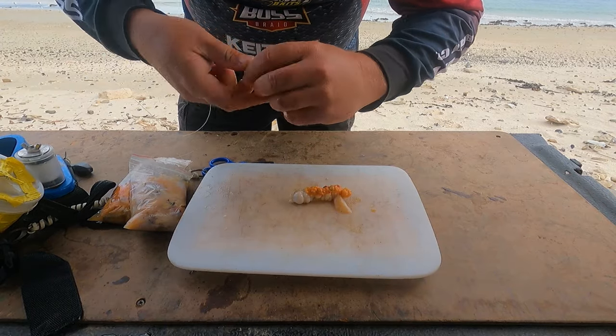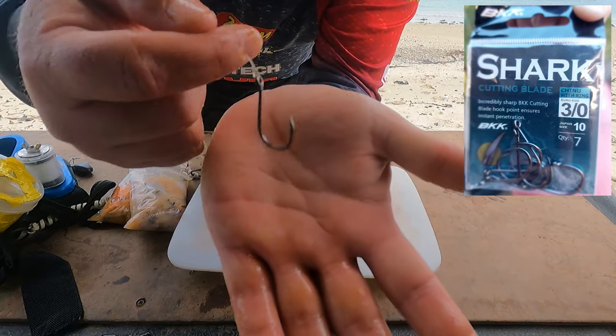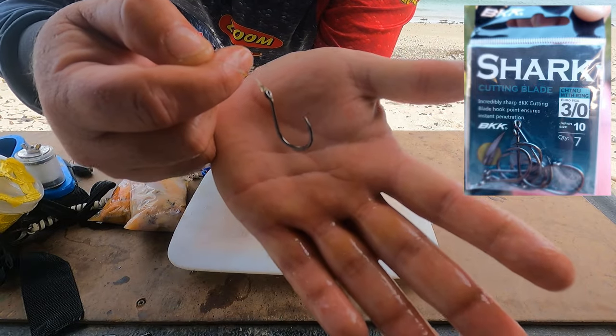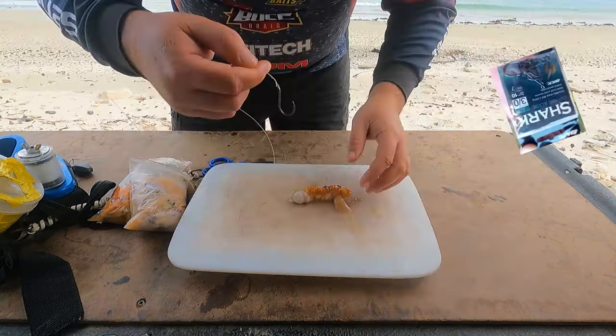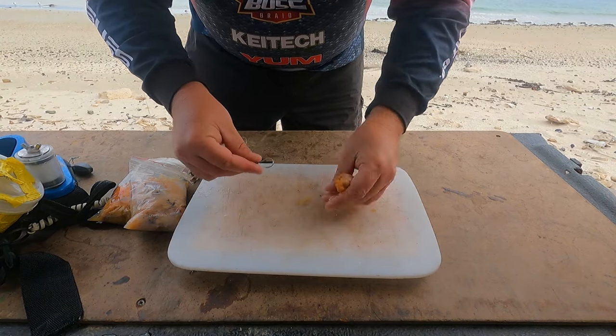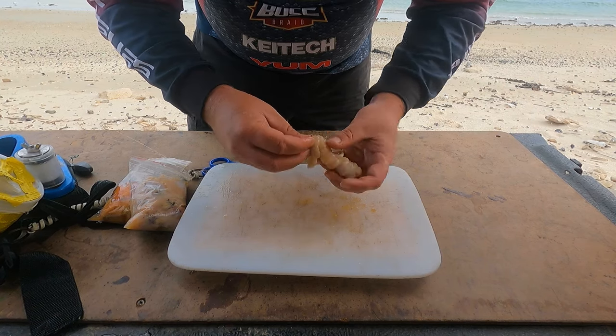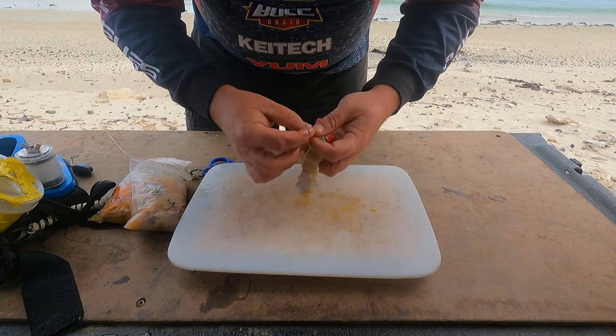This is the BKK Shark 3-0. It's the only hook I use. Extremely sharp, strong. You can put a lot of pressure on a fish with this hook. As you can see as well, there's a small little orange floaty on it. The only reason I use the float is when the water is extremely calm, flat and clean.